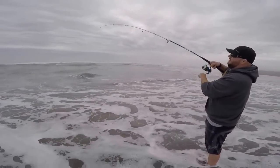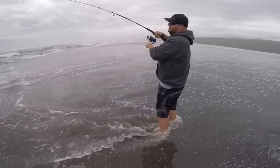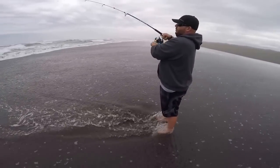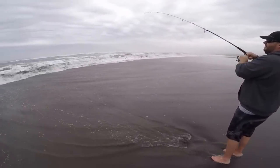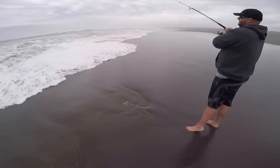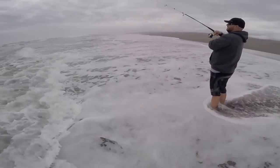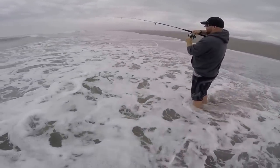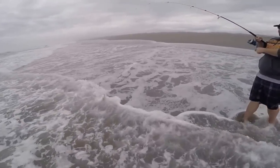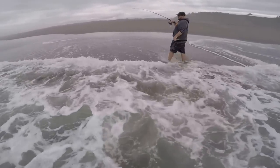I'm already hooked up here. Trying to get it in. Now, you got to keep a lot of pressure on these fish. Waves going in and out. He doesn't feel very big, but like I said, with the waves you can't really tell. Let's see what we got here. He's coming in. He's gonna be a little guy. Oh, maybe not. Oh yeah, that's a big fish. Come and bring her up.